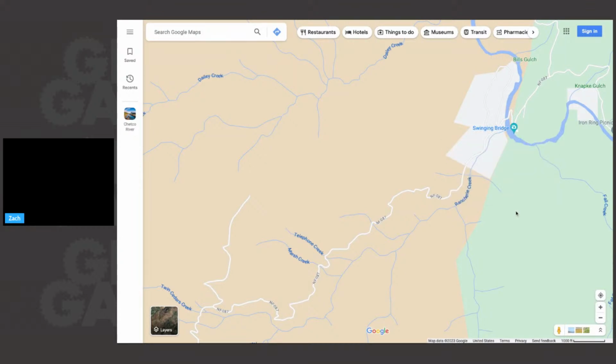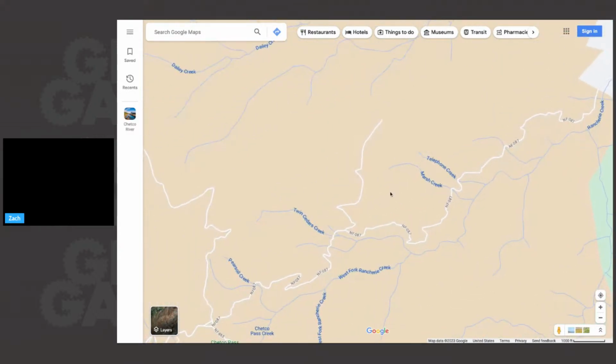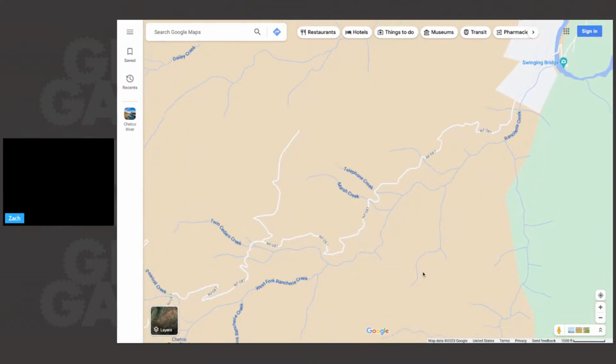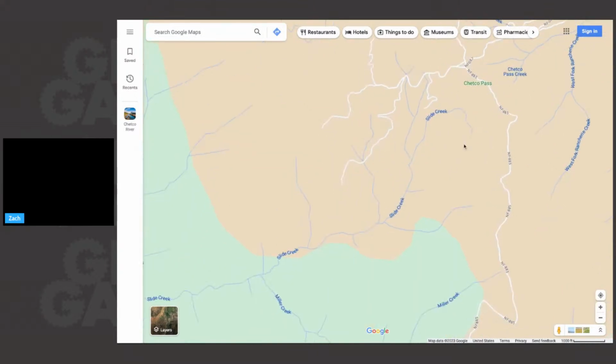And I went out there once. Our first time down the Chetco, we went out there June 4th to do it, and the road gate was closed. And we hiked with our kayaks up this road, which I think is like a couple thousand vertical feet with no shade. It was brutal. And then there were too many trees on the trail, so we camped down at Slide Creek and hiked down Slide Creek to the river.